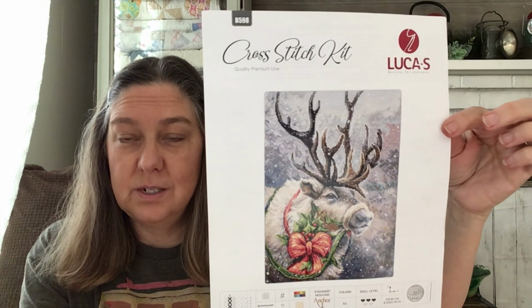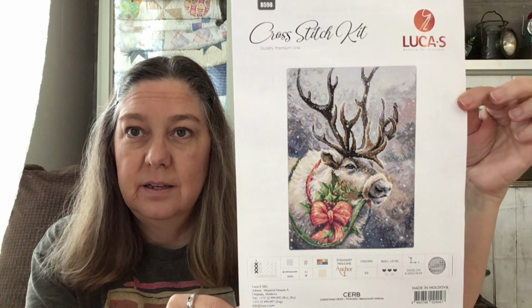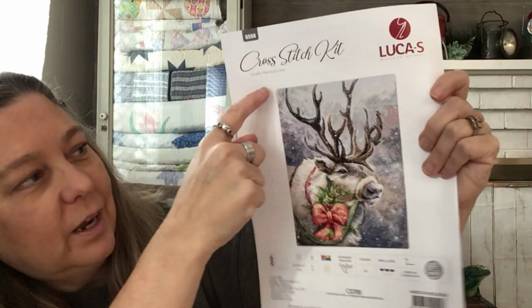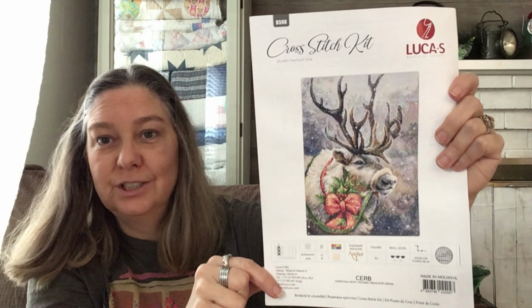Okay, this next one is my Luca S kit. I worked on it one more time since I showed it last. It is called Christmas Deer. And I'm working up in this corner right here. It is full coverage.